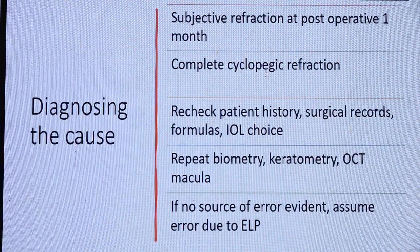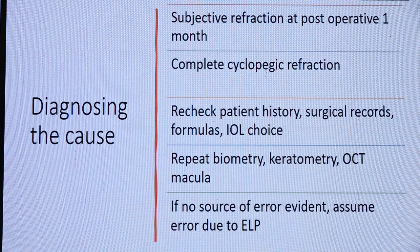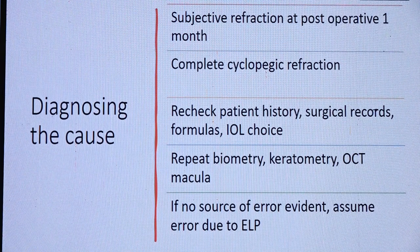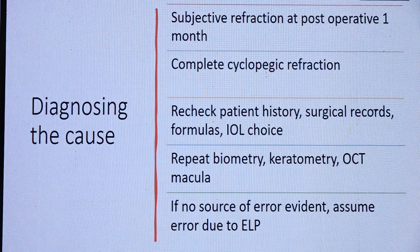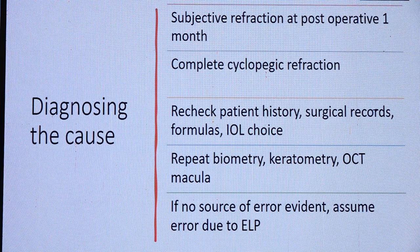And how do we diagnose the cause? We should always wait for 1 month till the refraction gets stabilized after surgery. Then we need to go for a complete cycloplegic refraction. We have to recheck the patient's history, reevaluate the surgical records of the patient, and see which IOL we have implanted. So we have to repeat everything. And if no source of error is evident, then we have to presume that it is because of improper effective lens position.